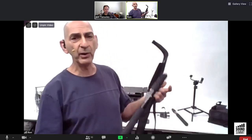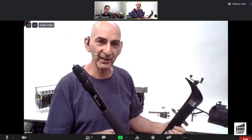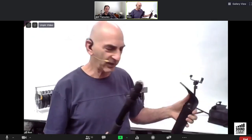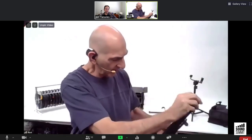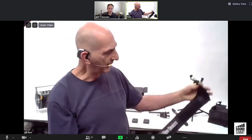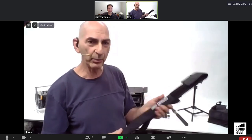And boom poles are, by nature, pretty hardy pieces of equipment. So they don't really need a lot. But these keep it from getting scratched and beat up. And so it's a very nice little system, has a strap, Velcro. We're going to have 4 different sizes of these. And so it should fit almost all boom poles.